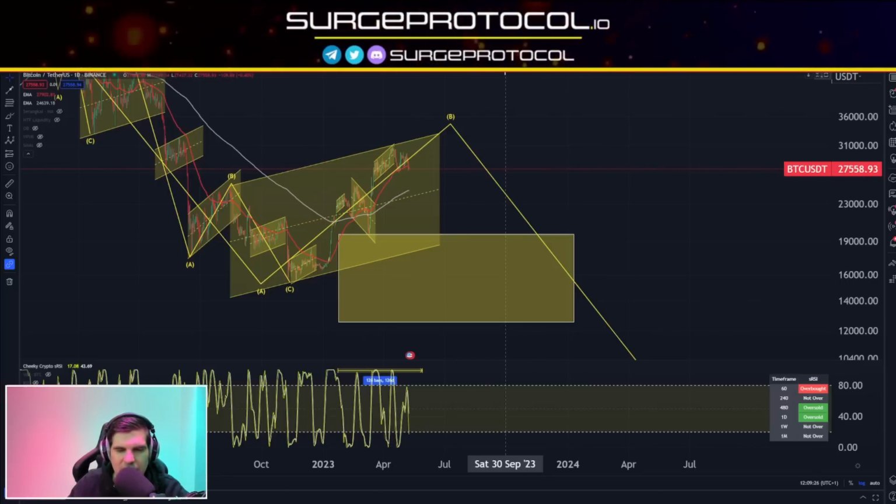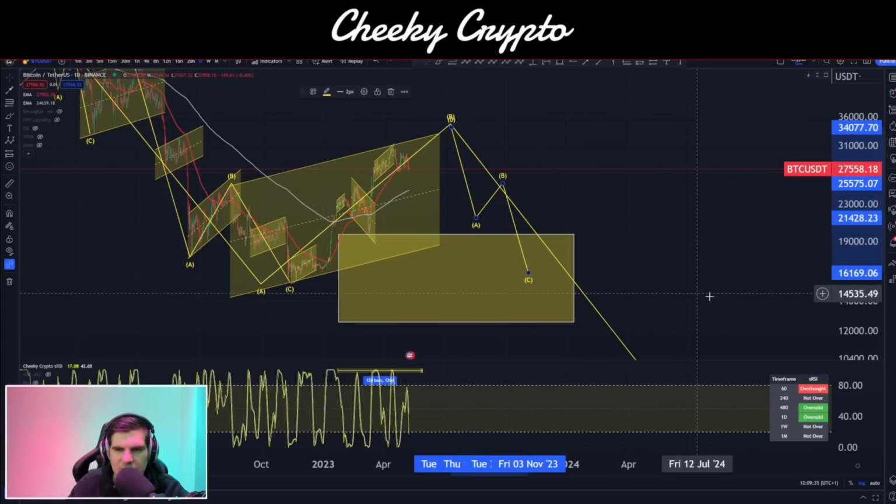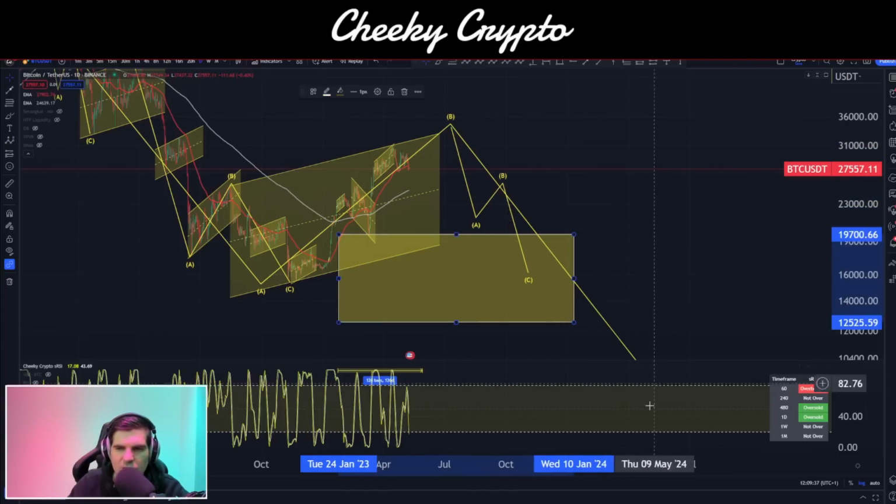I would expect a zigzag. Possibly double zigzag. I wouldn't expect anything more than that, though, to be fair. So we should just be aiming for zigzag. And if that is the case, then we'd end up with a big A, B, C structure into here, getting into this yellow range, which would be $12,500 to $19,700.